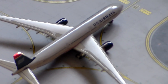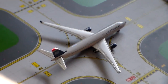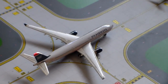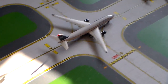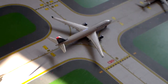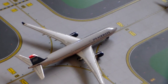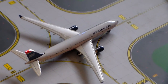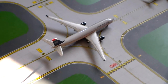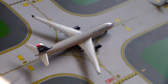Here we have a US Airways A330-300. I know you guys are probably wondering why this plane's here, because US Airways does not use A330s scheduled out of Boston. However, this plane did make an appearance here a couple weeks ago. When I was headed to my flight, I drove past Terminal A, and there was an A330 at the gate. I'm pretty sure it was an A330-200. I didn't get a great look at it, but it was definitely an A330. And if it was at the gate, that means it definitely wasn't a diversion. So more than likely this was a substitute.